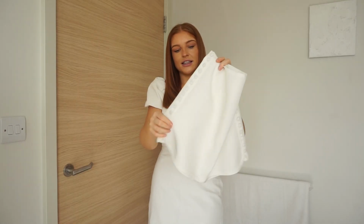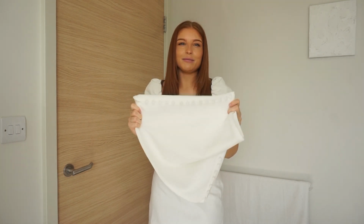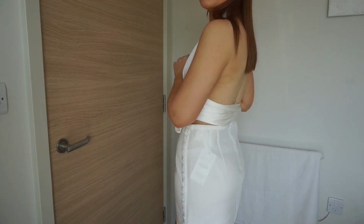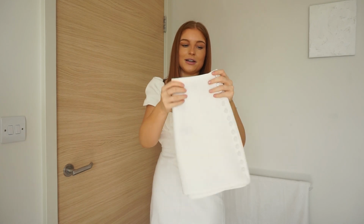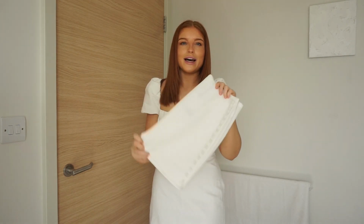It's kind of a satiny material, which, white satin, again, similar to linen, can tend to be slightly see-through, which is a shame, but hopefully I'll figure out a way to style it and I will show you in the cutaway. But yeah, I really like this one. I really do want to keep it, so hopefully I can find a way to wear this.